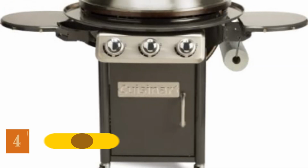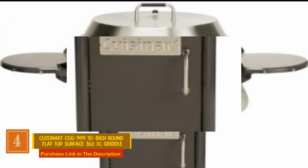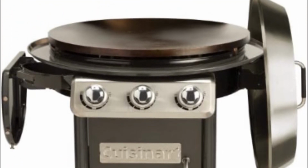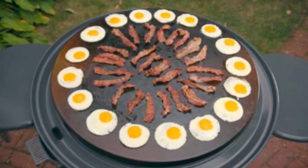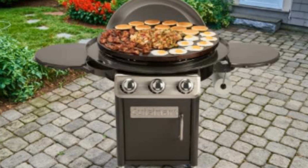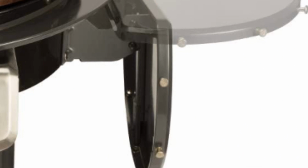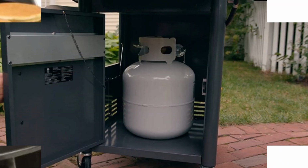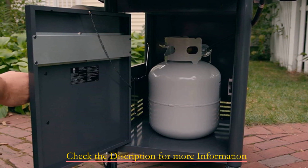Product number 4. Cuisinart CGG 999 30-inch round flat top surface 360 degrees XL griddle. This extraordinary griddle is engineered for exceptional heat control. With 3 independently controlled burners, you can create hot and cold zones across the cooking surface, allowing you to master various cooking techniques simultaneously. One standout feature is the oversized 360-degree grease pan. It effortlessly channels grease towards the removable grease cup, making grease management a breeze, ensuring your cooking stays mess-free.